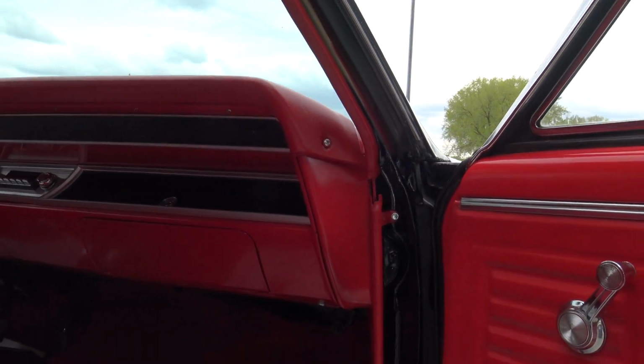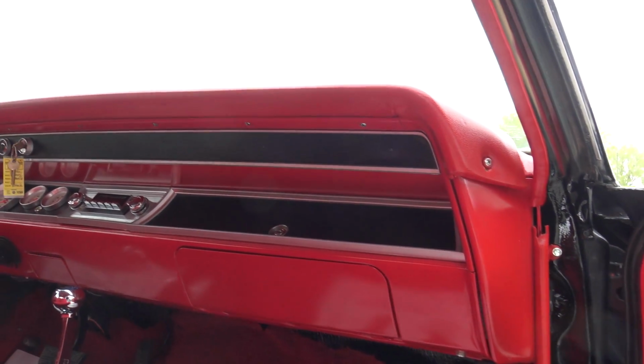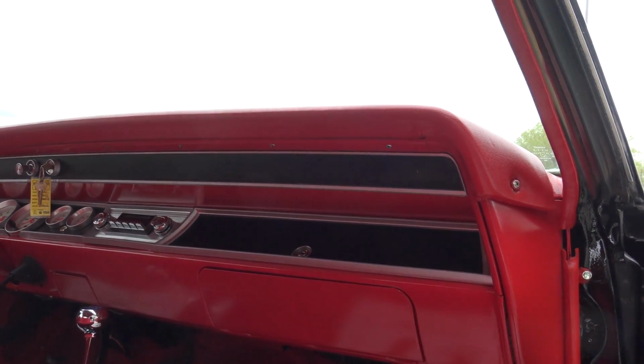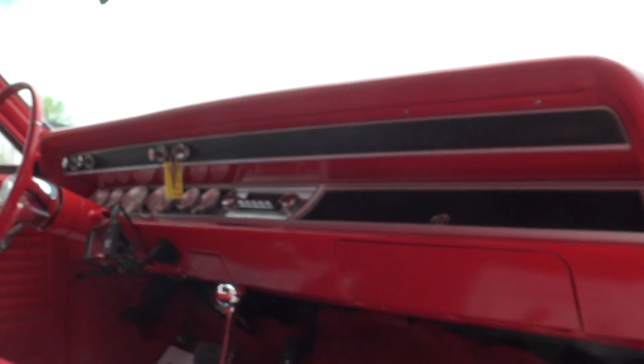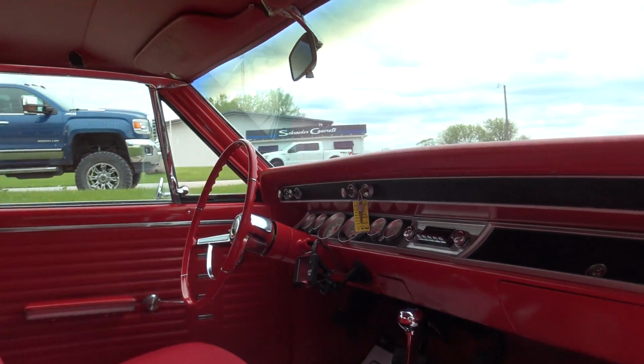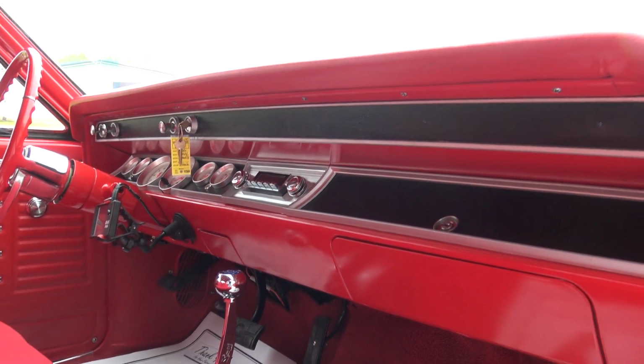Carpet looks like brand new too. Yeah, carpet's new, scuff plates are new, door panels look new. And he did a great job on the dash, guys. Went with custom gauges, but the paint and stuff on the dash and the dash pad looks amazing. Brand new B&M shifter. Yep, that looks great. It's a quick silver B&M shifter.